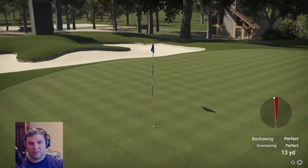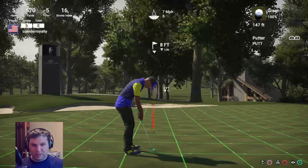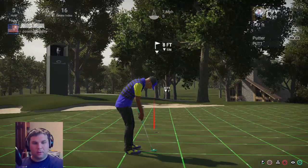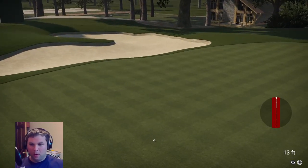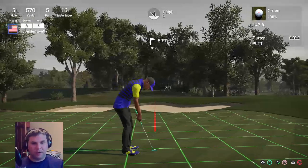There's a decent sand shot. Could have been a little bit better, but hopefully that gives us a decent putt chance to save our par. And that was just really horrible. So once again, just like normal, I get on the stream and I start playing extremely bad golf.